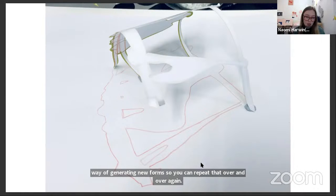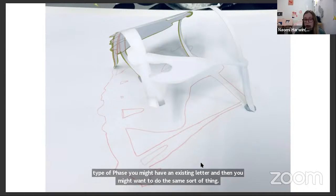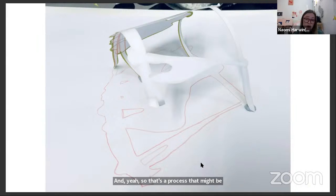And so you might want to do that to either create something sculptural, so you might bring all those cutouts together. You could trace that, or you could just start to build a sculpture itself. You could create some collages, or you could go on to use those in various designs, whether that's textile design. You might want to use that for typography, so you might have an existing letter, and then you might want to do the same sort of thing and apply that. So that's a process that might be useful either when you're stuck, or you just want to introduce something new, a new element to your method of working.